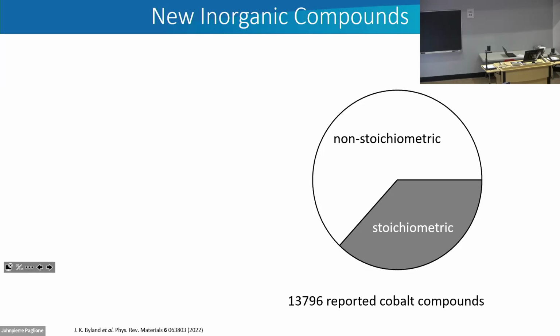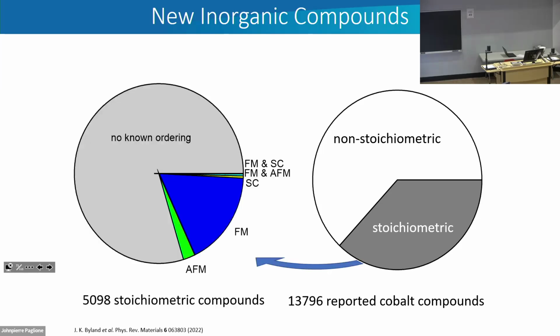And so there are 13,000 reported cobalt compounds. Some are non-stoichiometric, so there might be alloys or stuff like this, and some are stoichiometric. If you look only at the stoichiometric ones, then you have about 5,000 stoichiometric compounds. And then we look at their properties. A lot of them are ferromagnetic. That's normal for cobalt. Cobalt itself is a ferromagnet at very high temperature. Some are anti-ferromagnets, and then some are magnetic and superconducting, or superconducting itself.